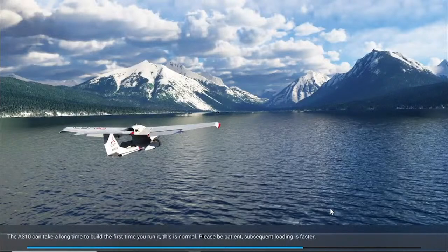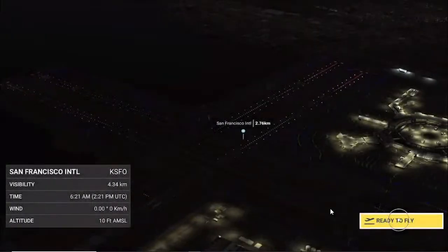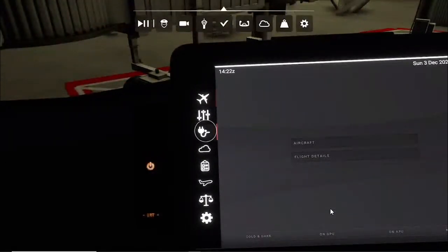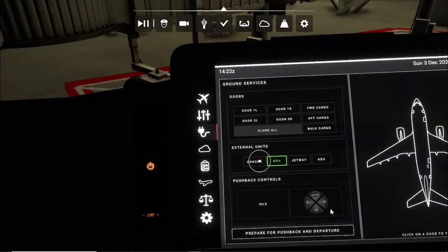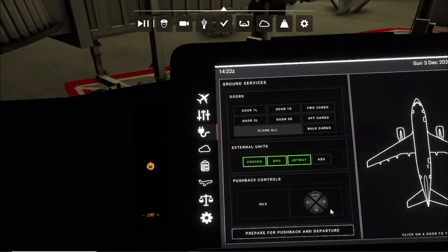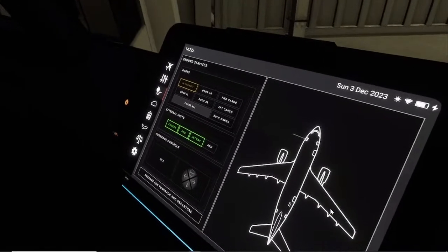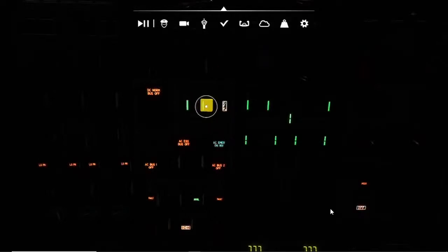Hey, so far so good. Yay! Continue, keep going. Yay. I love the way it sounds when you first get into it and it's shutting down. It's really cool.